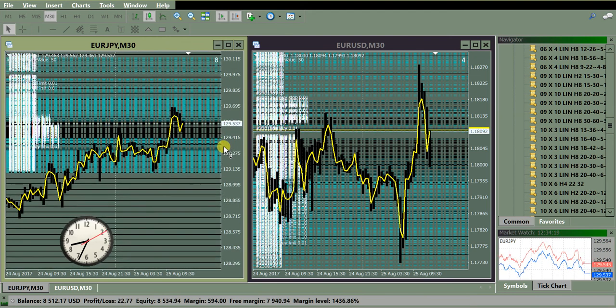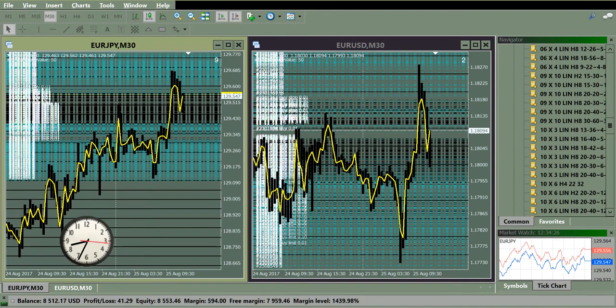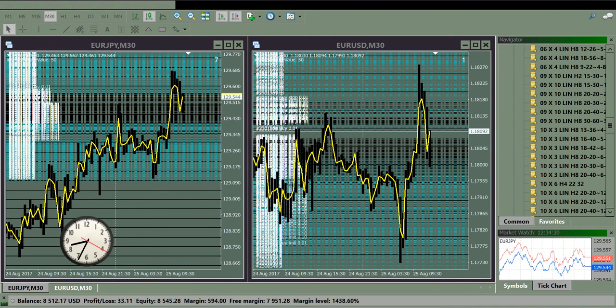Now here there's not too much left, there's a couple of sell limits up here. That's it. We're looking for the euro, the yen, the dollar, we're looking for the yen to sell off against all the other currencies here. So I just went long on another system, another strategy here.